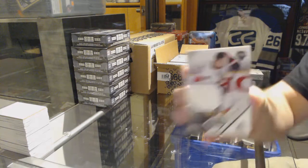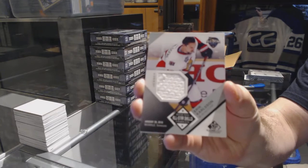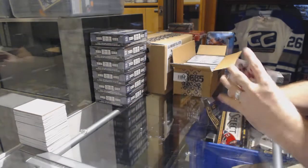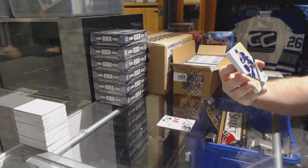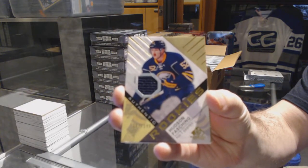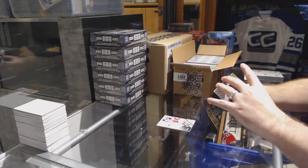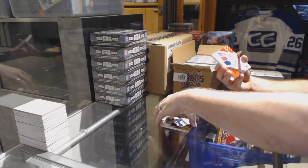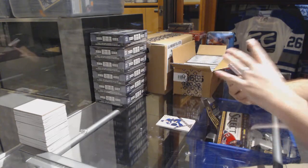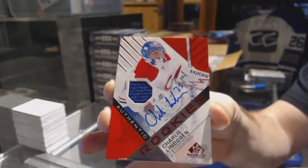We've got for the Senators, Erik Karlsson. For the Buffalo Sabres, a $3.99 rookie of Hudson Fashing. We've got for the Montreal Canadiens, a rookie auto jersey, Charlie Lindgren.